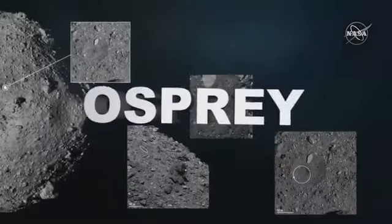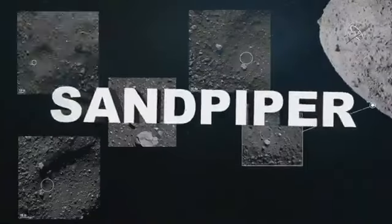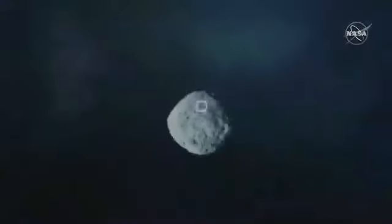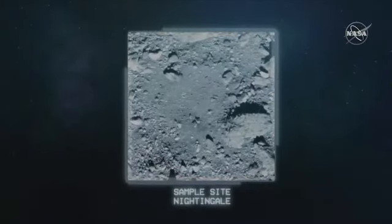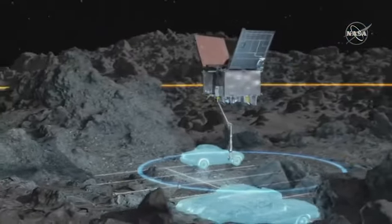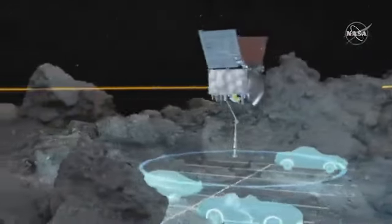After the additional observations of Bennu, we had to down select to 4 sites, and then go back and survey those sites even further to select the final primary sample site. My first impression of Nightingale is that it's the last place I wanted to go. But as we started looking at other sites, we saw that 1, this is probably one of the most sampleable sites, and 2, we were overperforming in our navigation capability and our ability to contact.